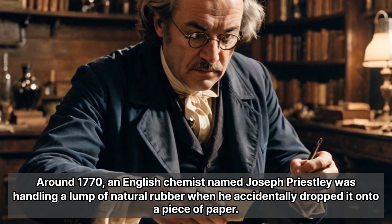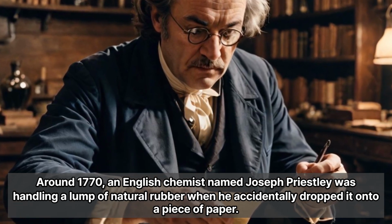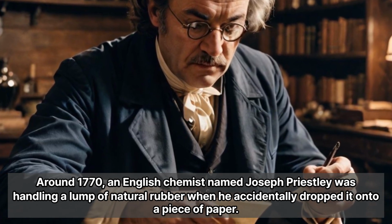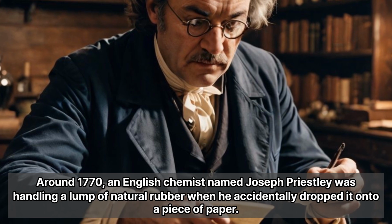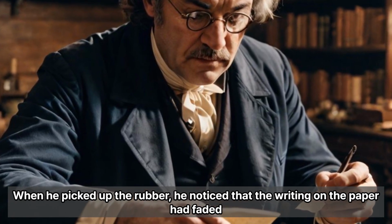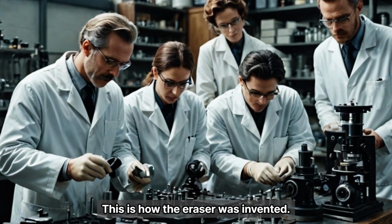Around 1770, an English chemist named Joseph Priestley was handling a lump of natural rubber when he accidentally dropped it onto a piece of paper. When he picked up the rubber, he noticed that the writing on the paper had faded. This is how the eraser was invented.